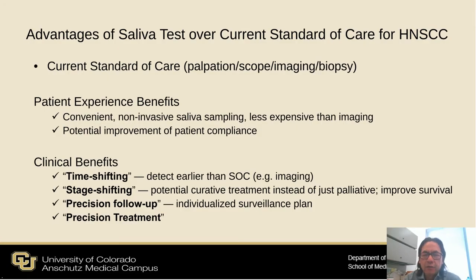The current standard of care for head and neck cancer includes physical examination such as palpation. Doctors may do scope examination, and imaging includes PET scan and MRI, and for suspicious areas, they always do a biopsy. The saliva test, compared to the standard of care, benefits both the patient experience and the clinical side. Given saliva collection's convenience, non-invasive nature, and lower cost than imaging, it is predicted to significantly improve patient compliance with follow-up, which is one of the limiting factors for improving survival.